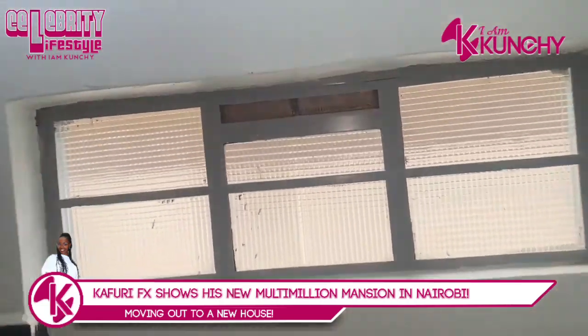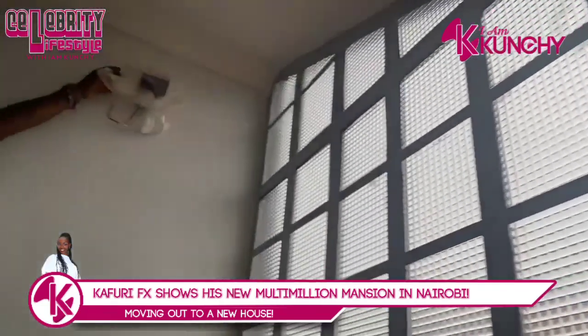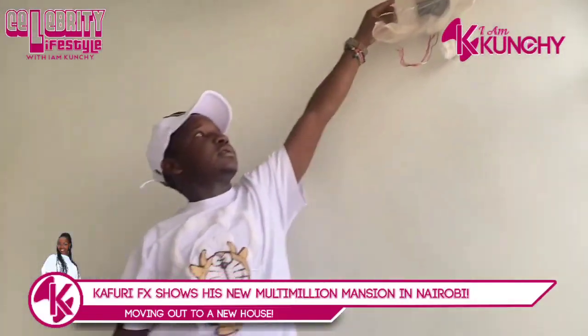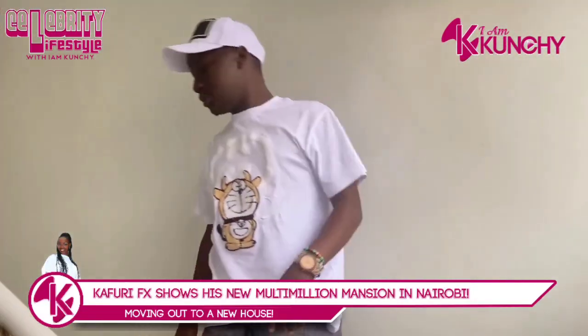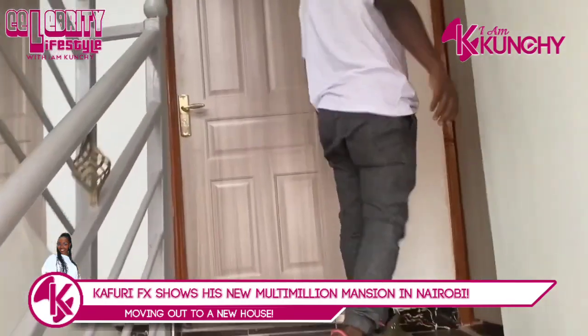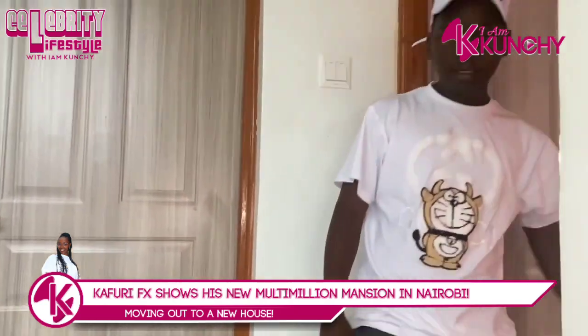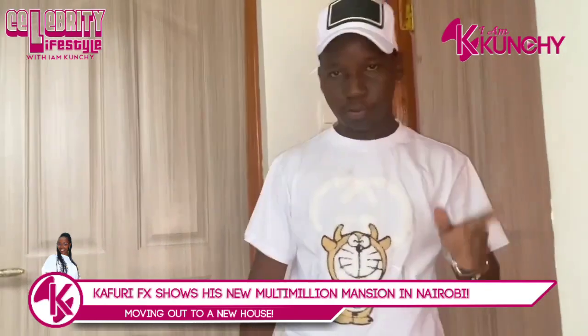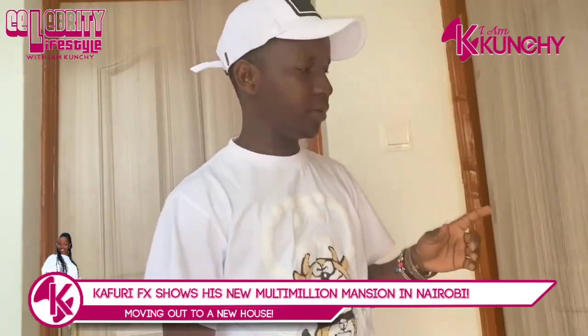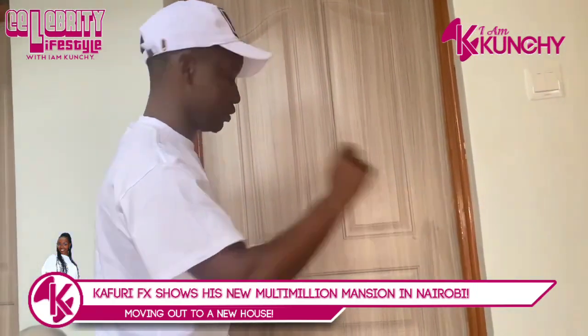Then there's this tile here, very pretty. The door is the first one. So let's go. So this room is not a bedroom. Okay? This room is not a bedroom. But let us start with the bedroom here before I come back to this room.